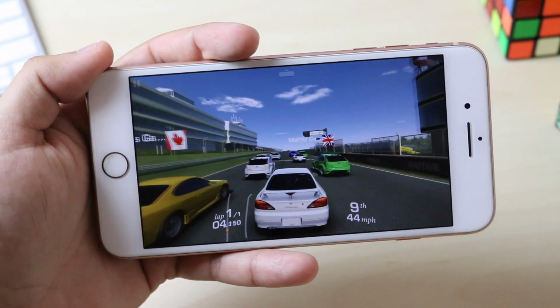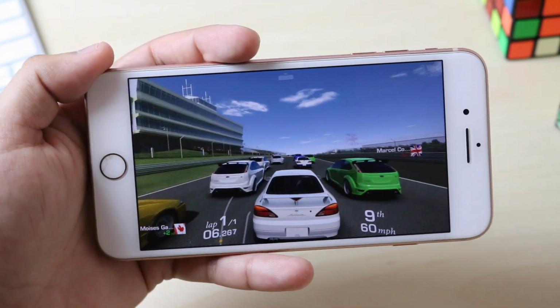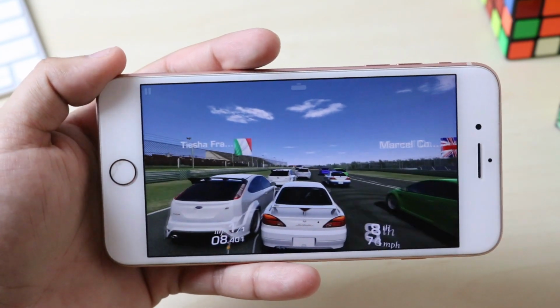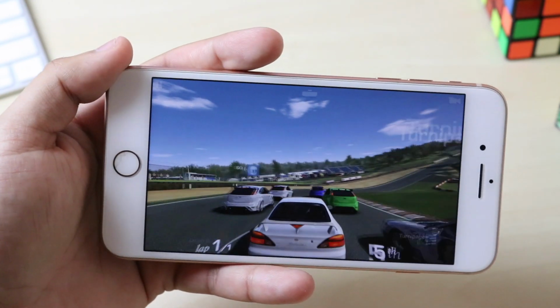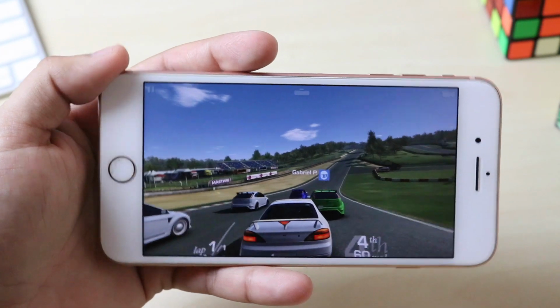So I think even intensive gaming, like I said, if you're doing Real Racing 3, you're not going to have any problems. If you're doing Nova or whatever have you, you can do anything with this phone. You're not going to have any problems. And that's one of the greatest aspects of this phone, is the performance.